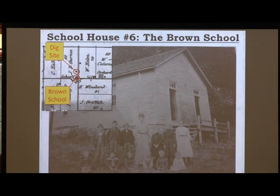While we're on the subject of slate, I wanted to mention that Verona Schoolhouse number 6 is about 300 yards to the south of where this dig site is. And from the historical records that we've been able to find, it doesn't appear that there was a well at this site. Do you know if there was a well by the schoolhouse?